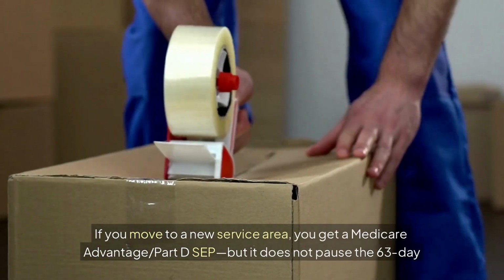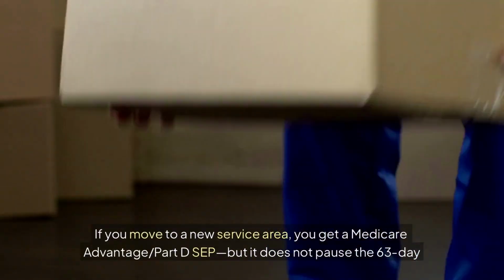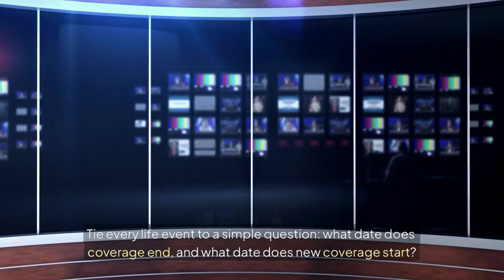If you move to a new service area, you get a Medicare Advantage/Part D SEP, but it does not pause the 63-day penalty clock for uncovered drug days. Tie every life event to a simple question: what date does coverage end? And what date does new coverage start?